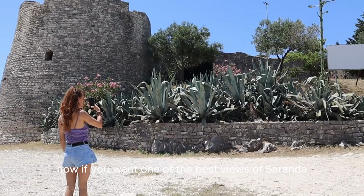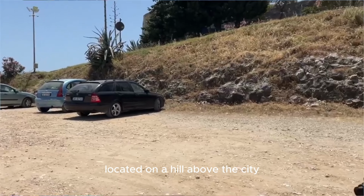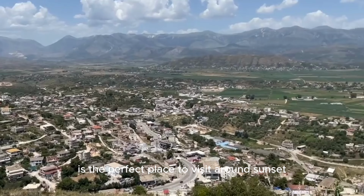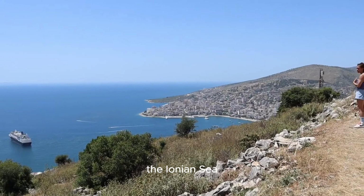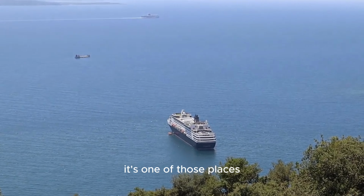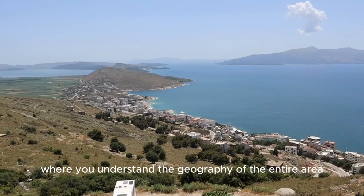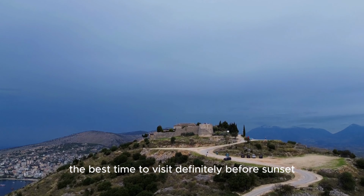Now, if you want one of the best views of Saranda, head to Lekurësi Castle. Located on a hill above the city, it is the perfect place to visit around sunset. From here you can see Saranda Bay, the Ionian Sea, Ksamil in the distance, and even Corfu on clear days. It's one of those places where you understand the geography of the entire area. The best time to visit is definitely before sunset. And there is a restaurant, so you can have dinner here.